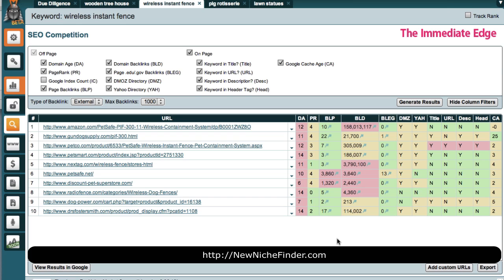But there's lots of other room, and there are other sites that have made it on here, so it might not be so bad. Personally, I probably wouldn't do it, but I think some other people might. That's that one. Next one is pig rotisserie.